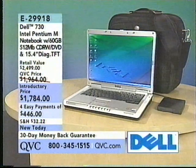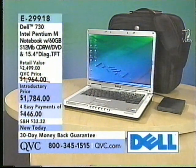That's in a notebook, 512 megabytes of RAM, combo drive here, including a DVD player, all for 4 easy payments of $446. And you get the case, by the way. That's no extra charge. 30+ software titles. That's one of the pieces that we're going to talk about over the next hour. It's a Dell Hour. Come on in. We'd love to hear from you.